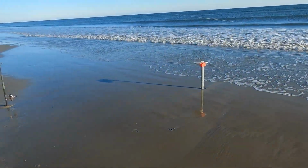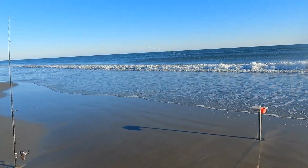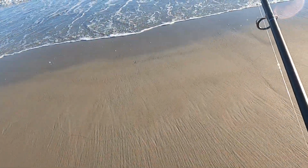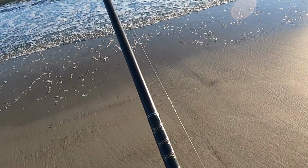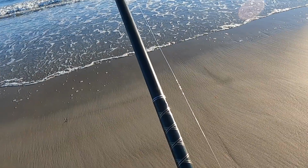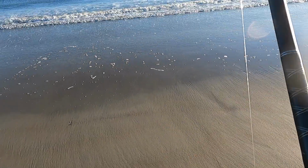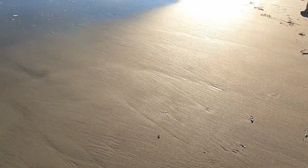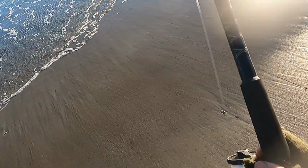Hey, I just got one too. I think. I don't think that was the wave. I think I'm getting a bite on this one. What? Yeah. Could be a crab. Yeah, it could be a crab. Yeah, I don't feel like nothing on there. Probably a crab. I'm gonna recast it. It just got heavier. Maybe. It's nothing, I don't know.